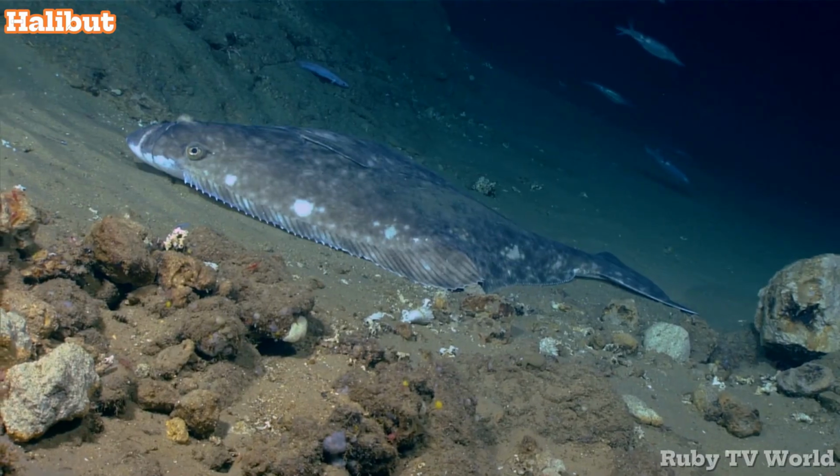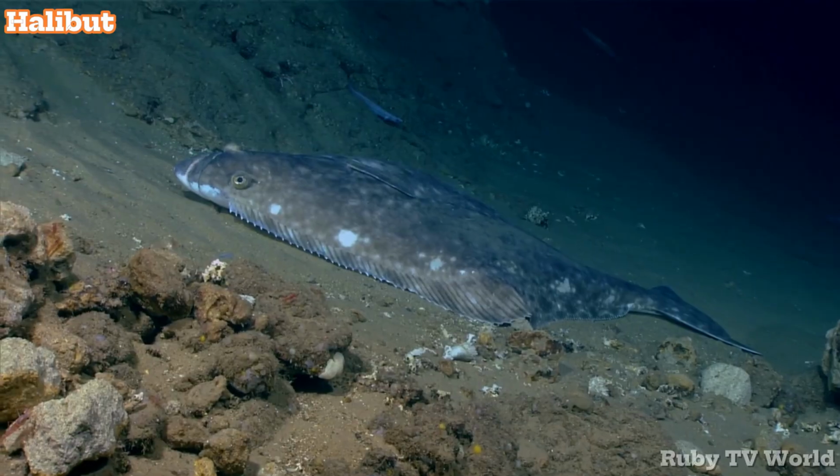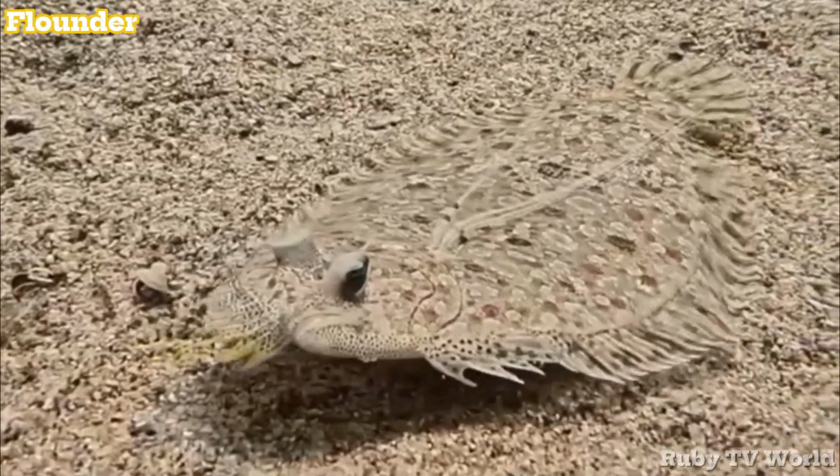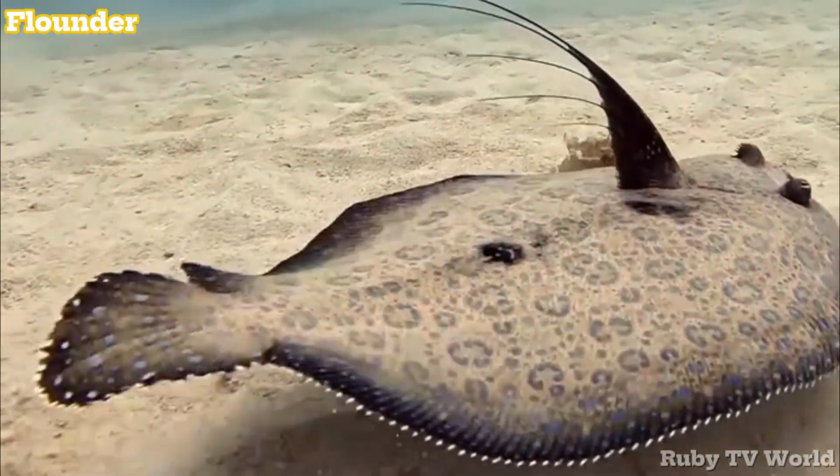Halibut. It's a flat fish with both eyes on one side. It hides on sandy bottoms. It grows very large. Flounder. It starts life with 2 eyes apart, but they move to one side. It blends into sand to hide.